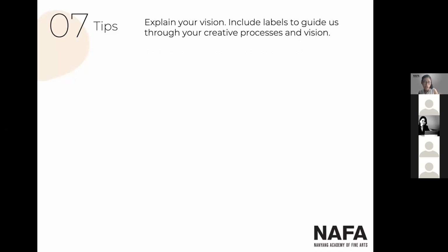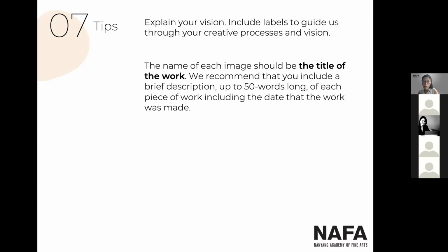The next thing is, I've mentioned earlier about that 50 words. These are what we call labels. And I cannot reiterate how important these few short sentences are. Apart from telling us when it's done, what material it is, and giving it a title, it really gives us an insight into your processes, your visions, and your inspirations as a person. I've mentioned this, but I reiterate, the minimum you should have within these titles or labels is, number one, a title, the very basic one. Of course, give it a short description, maximum 50 words, of what the work is about.